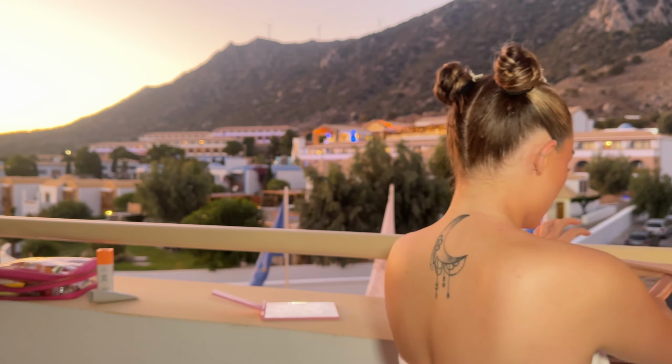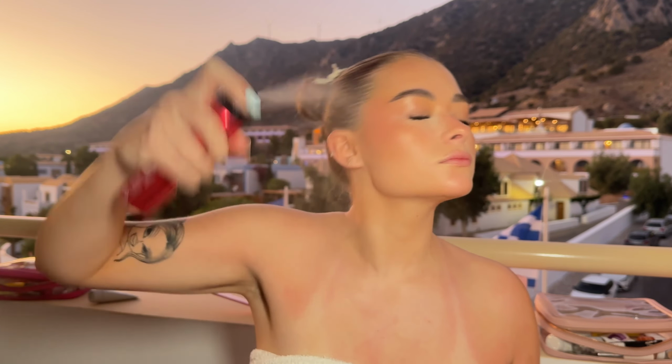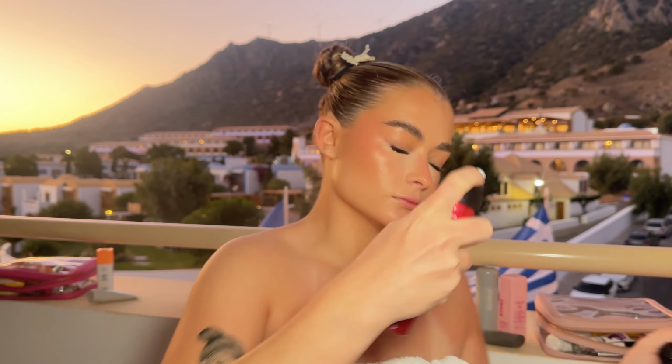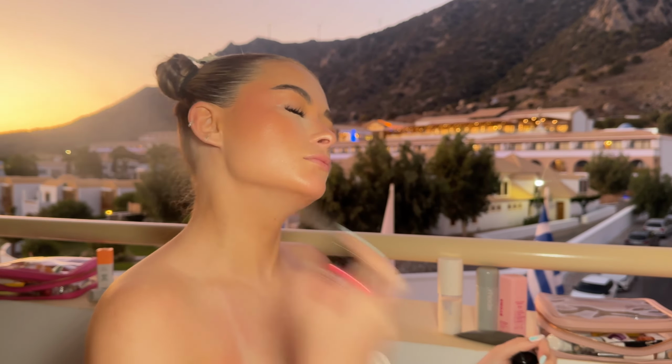Look how good that looks. I'm tooting my own horn here, but I'm really happy with how this is going at the minute. I'm going to set this all in place with the L'Oreal Infallible. I love this setting spray. Lock it all in. And then I think we're actually done for makeup apart from the lip. So let me go and grab my outfit.